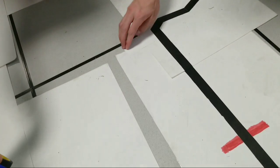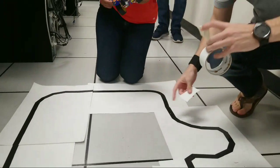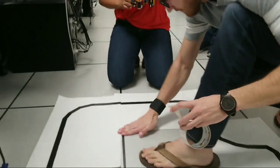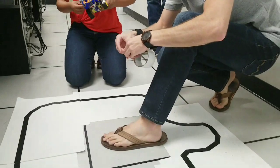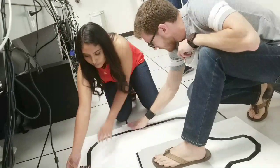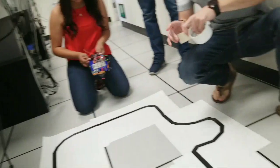Do you have a flashlight on your phone? As you can see, different groups use different types of sensors for object detection. Some of you use the infrared IR sensor. This group is using the ultrasound sensor. Have you thought about the difference? How do you make a choice if you have two sensors available for object detection?